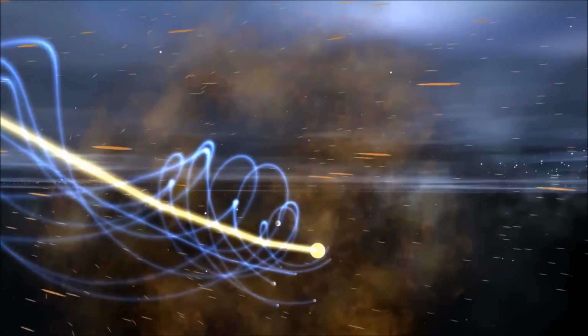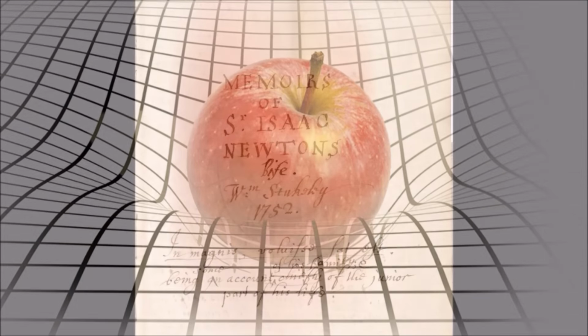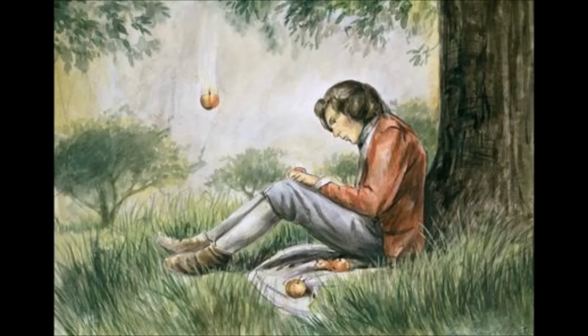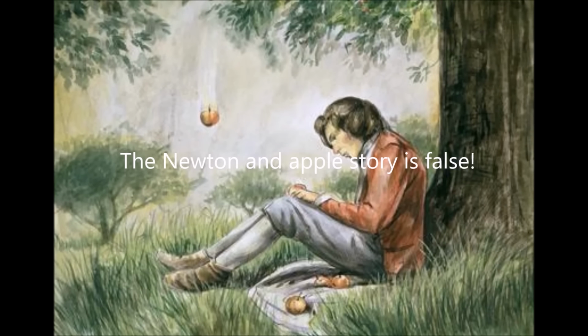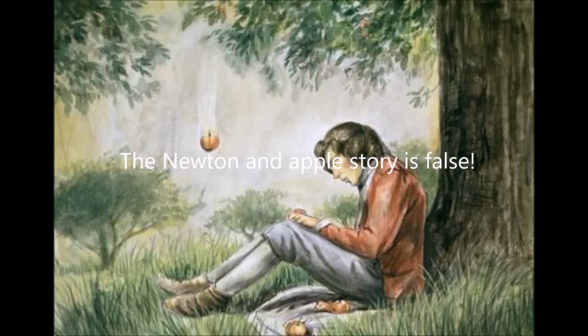We cannot talk about gravity without talking about the famous apple story, which was first mentioned in the 1752 Memoirs of Sir Isaac Newton's Life by William Stukeley. After a deep investigation, the truth, if it is even, is that no, Newton didn't realize gravity from a falling apple. However, gravity itself is not that important here.